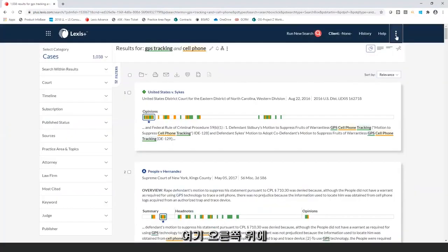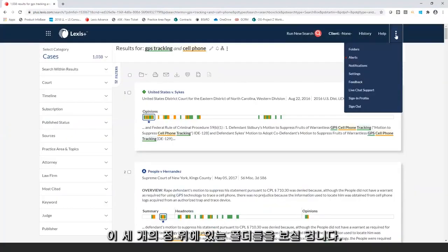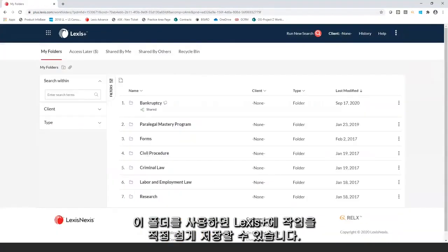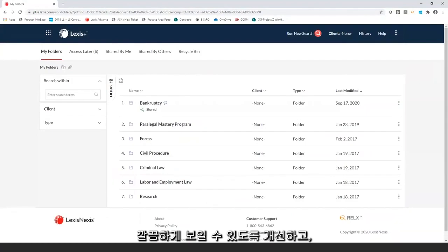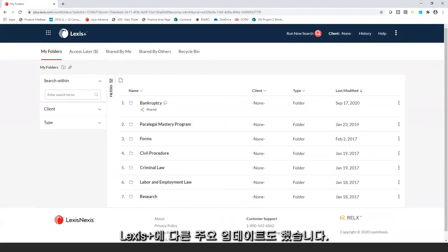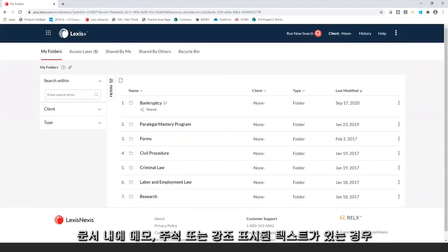We have folders. Those are going to be up here in these three dots over on the right-hand side. Folders just allow you to easily save your work directly onto Lexis+. We've revamped this to have a cleaner look and feel, and then added some tabs at the top for easier organization. And some of the other main updates that we've made with Lexis+: the version of the document that you have in a folder is always going to be the most up-to-date version. There's no longer a need to manually update that.